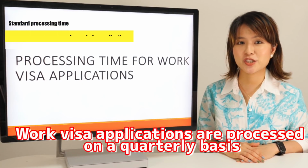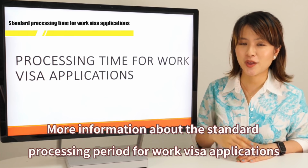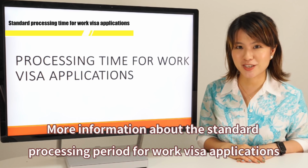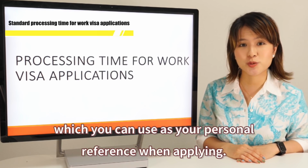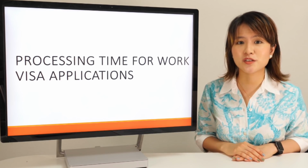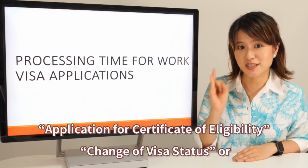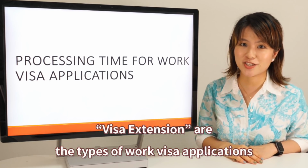Work visa applications are processed on a quarterly basis, so 4 times in a year. More information about the standard processing period for work visa applications can be found at the official Ministry of Justice website, which you can use as your personal reference when applying. So how long does it take to actually process your working visa? The application for Certificate of Eligibility, change of visa status, or visa extension are the types of work visa applications.